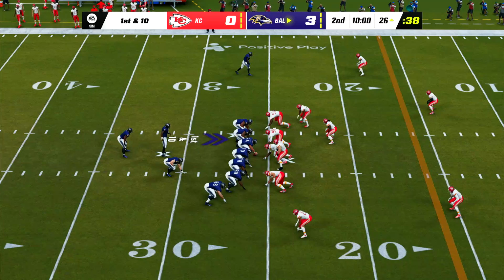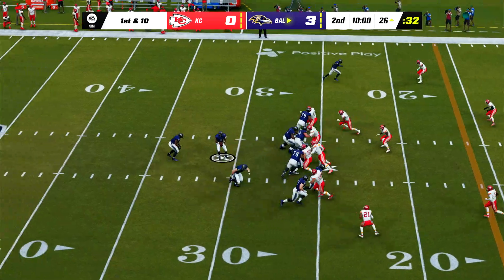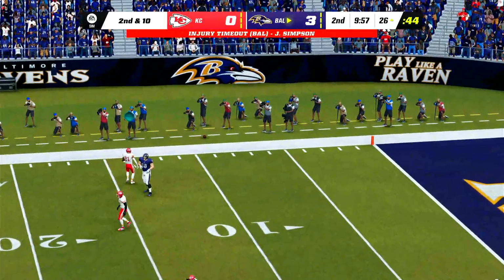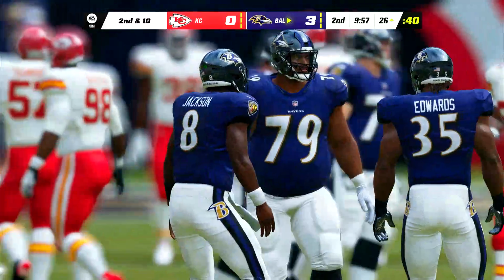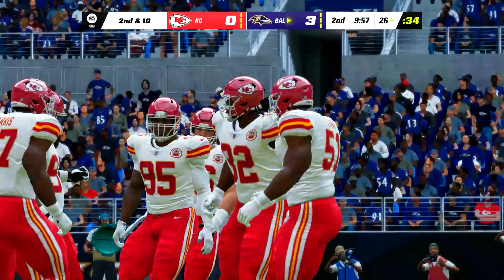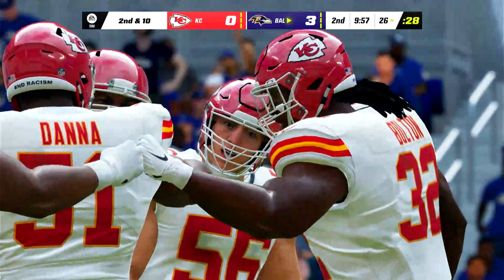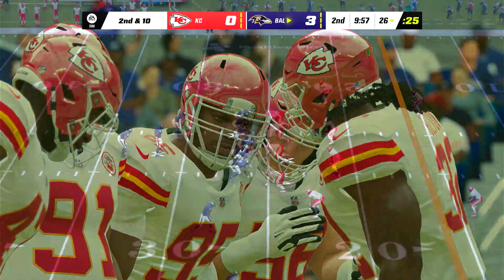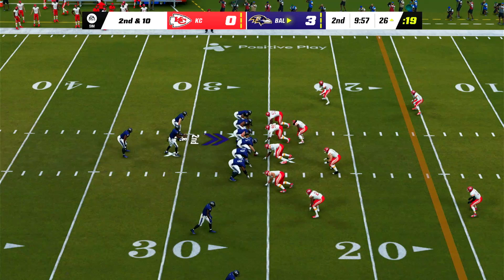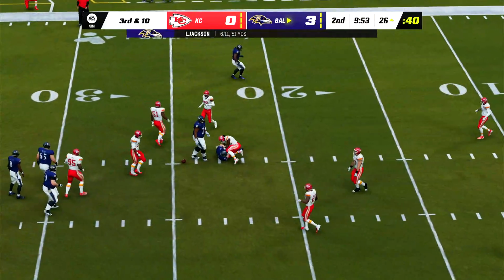This offense finding its legs now. Here's another 1st and 10. Play action. Now Jackson. And his throw here's incomplete. An incomplete pass on 1st down. That leads to a 2nd and 10. Again, Jackson. And that falls to the ground, incomplete.